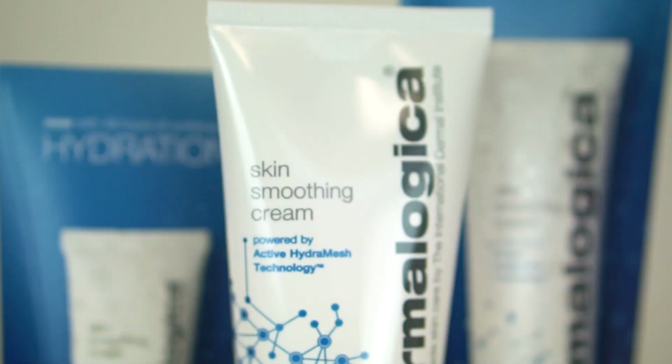So what Dermalogica have done is updated and reformulated their hero product, the Skin Smoothing Cream, with the new technology called New Active Hydra Mesh technology. It infuses the skin with 48 hours of continuous hydration. With the help of hyaluronic acid, it will be drawing in all the moisture and holding it in. It will distribute the hydration evenly throughout your skin.